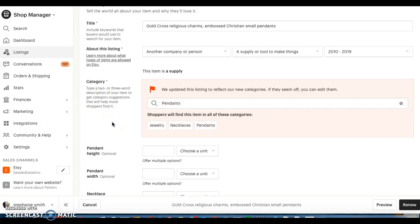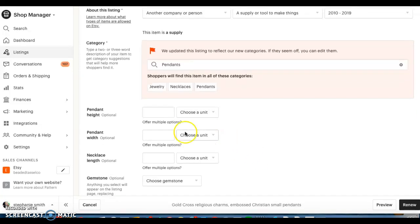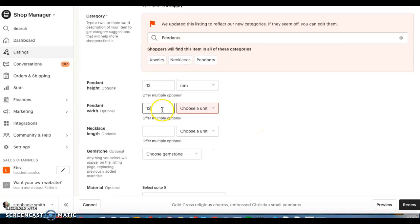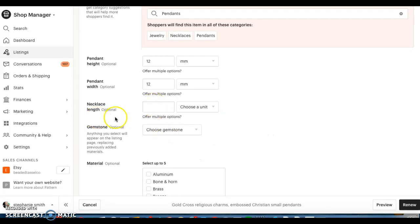I recommend you fill out everything that you can about the listing. The more complete your listing, the better chances you have to be found. So what I would do is I would put in my unit measurement of 12 millimeters, and I would continue to go down. This is not a necklace.